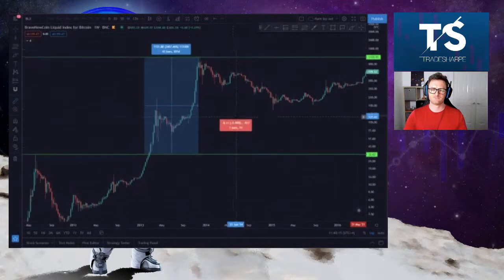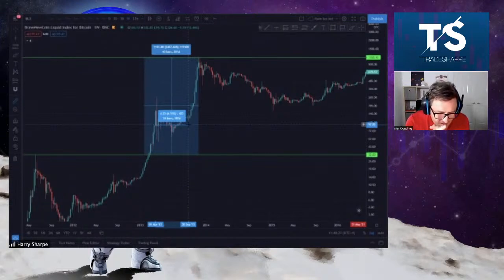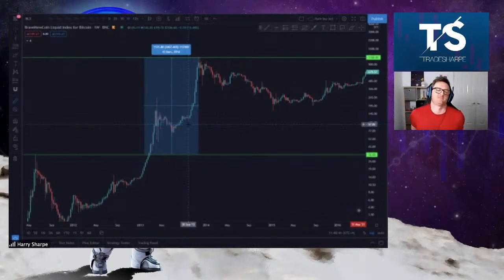And the reason I'm saying that is that if you look at the time in terms of weeks, it's 25 weeks. So this pullback took 25 weeks. How much is that in months? I'm not good at maths, guys. I can do numbers on charts, but not maths. Sorry, how many weeks? Yeah, 25 weeks. That's about 5 months, so 5 or 6.